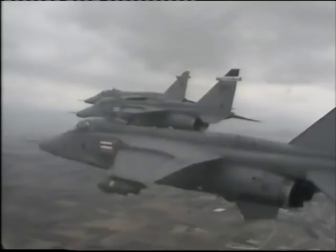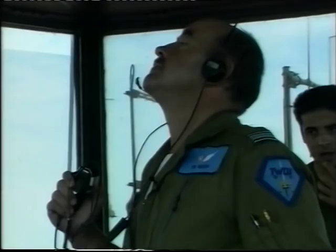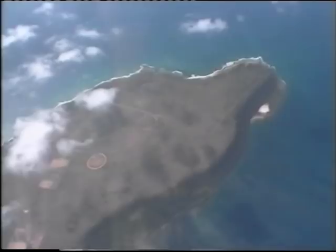And Perry, can you just confirm again you're going for a hot FRA on target 12? Negative, hot FRA on target 2, level and shallow dive on target 2 and strafe on target 12. Roger, copy. Thanks, sir. From high altitude, the range can clearly be seen, and the pilots prepare for a series of bombing and strafing runs, monitored from a tower by the RSO, the range safety officer.